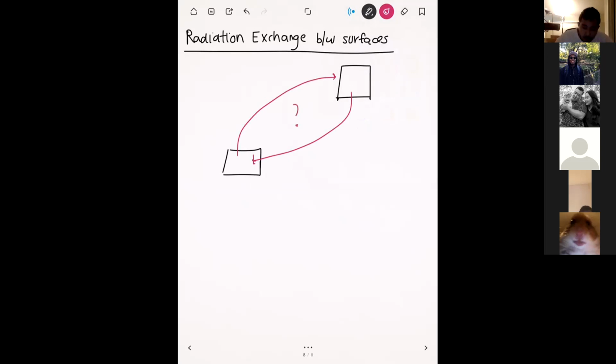And if every single surface is doing that, then it would be nice to have a way to quantify how much these different surfaces exchange radiation with each other. In reality, this is a very complicated process that we'll only be able to compute for the very simplest things. But in general, we can say that the radiation exchange between surfaces depends on these three factors.